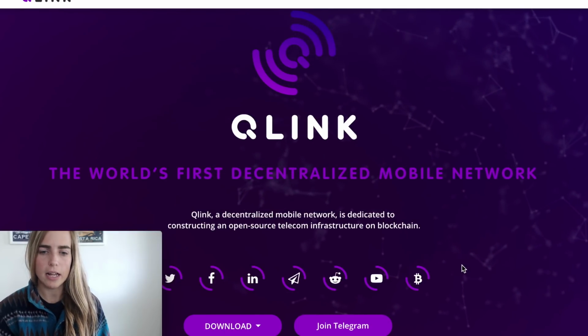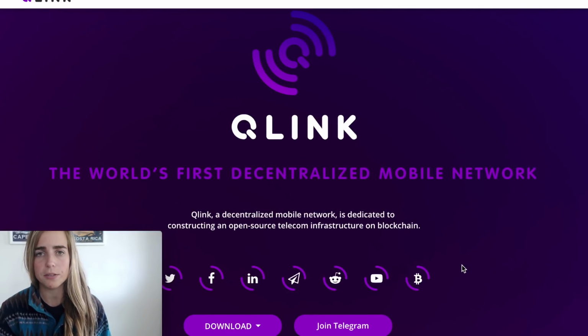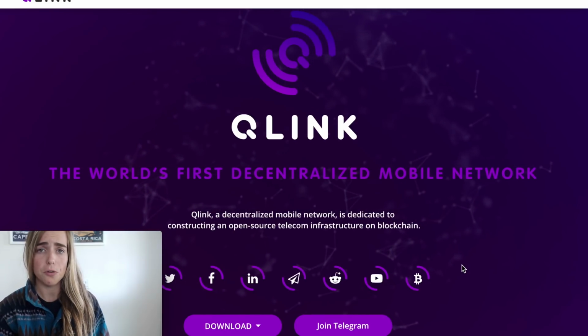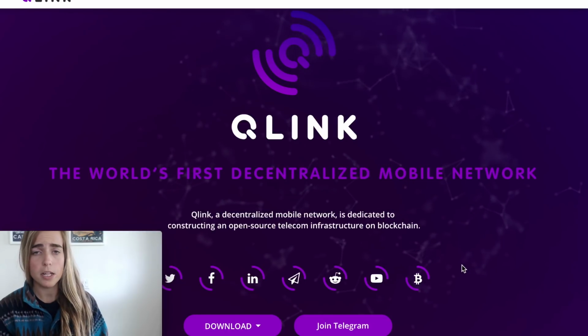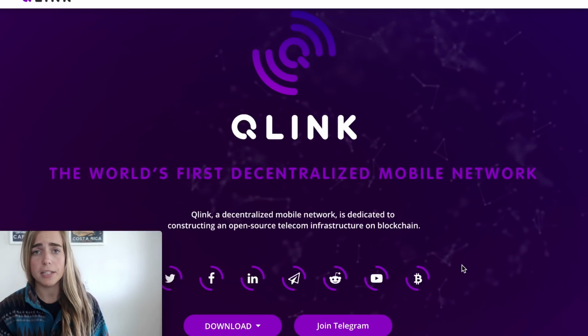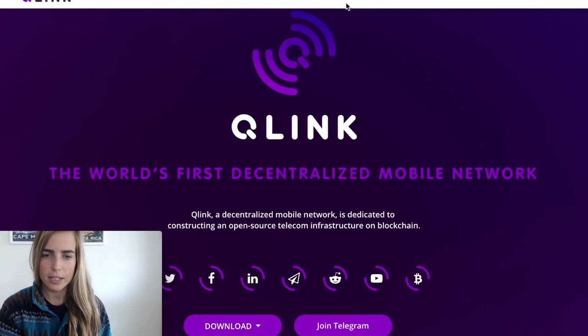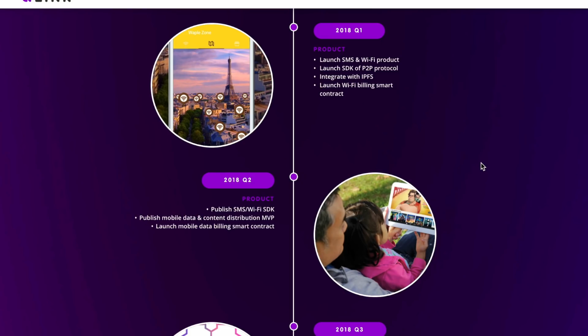It's a telecom infrastructure that's trying to become decentralized, in that sense, where it's peer-to-peer. So you offer your data, someone latches onto that and pays you in return through rewards, which is QLC. Let's take a look at their roadmap. Recently they launched their SMS and Wi-Fi product, which is their dApp, which I'll show you later.